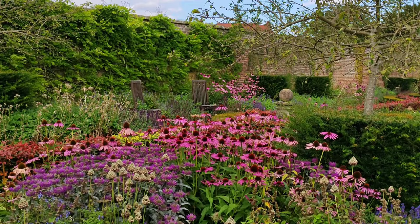Here we have another border. This is quite naturalistic planting and I like this. It feels like a hazy meadow. Obviously you would never see a meadow that looks like this, but it's a good impression of one. The catmint there spilling over. And you've got some roses there.